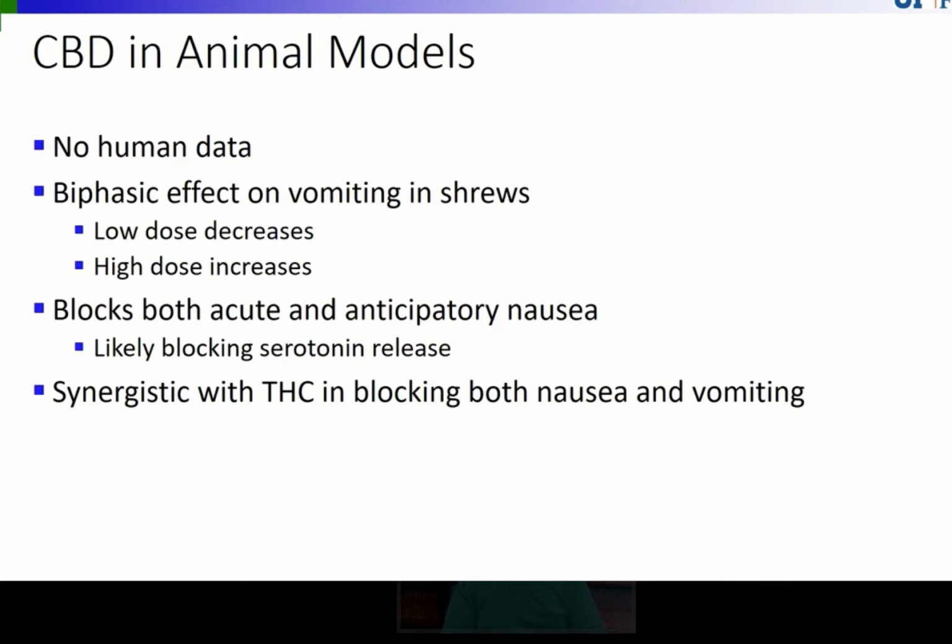And interestingly, CBD is synergistic with THC in blocking both nausea and vomiting. Now, our hope at this point in the course, what we've learned, is that this seems odd, right? CBD normally antagonizes THC. It is a negative allosteric modulator of the CB1 receptor in terms of THC signaling, and just generally they have opposite effects, that CBD often reduces THC's effect. But in this case, for one reason or another, we don't quite know yet, they are synergistic with each other.